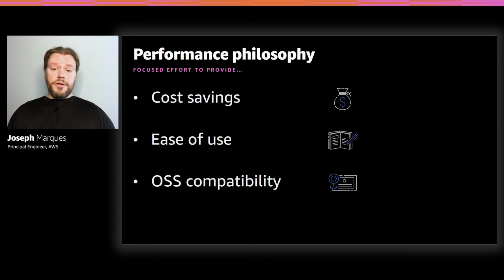We essentially have 3 pillars. We want it to be the cheapest platform. We want it to be the easiest to use platform out of the box. And we always want to stay open source compatible. So what this means is that if you take your open source Spark job or your open source Presto job, and you migrate that over to EMR, it's still going to work. So we strive for binary compatibility. And what we're trying to do is lower the barrier to entry such that you don't have to configure as many things, and it just runs faster, and that's how you get those cost savings.